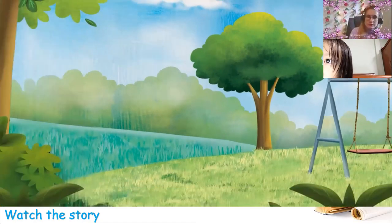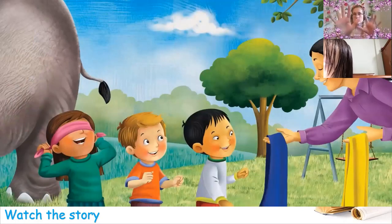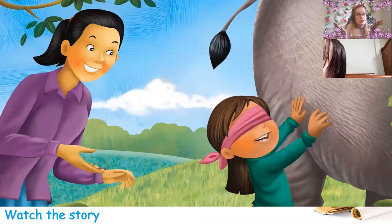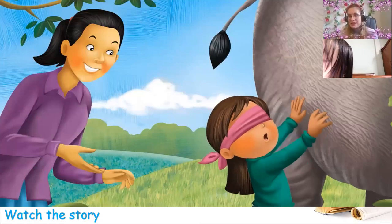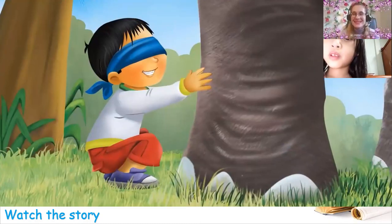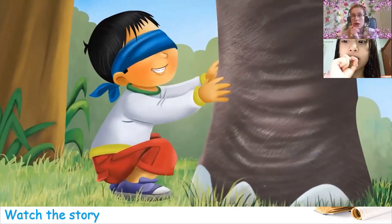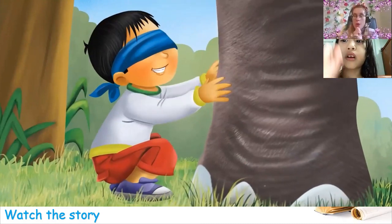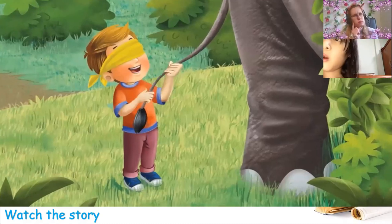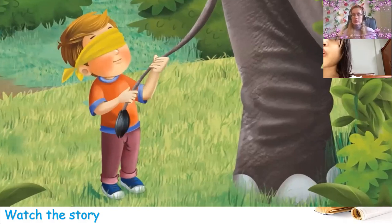Use your hands to feel. Yes, it is. It feels like a wall. What does it feel like? It feels like a tree. What does it feel like? It feels like a rope.